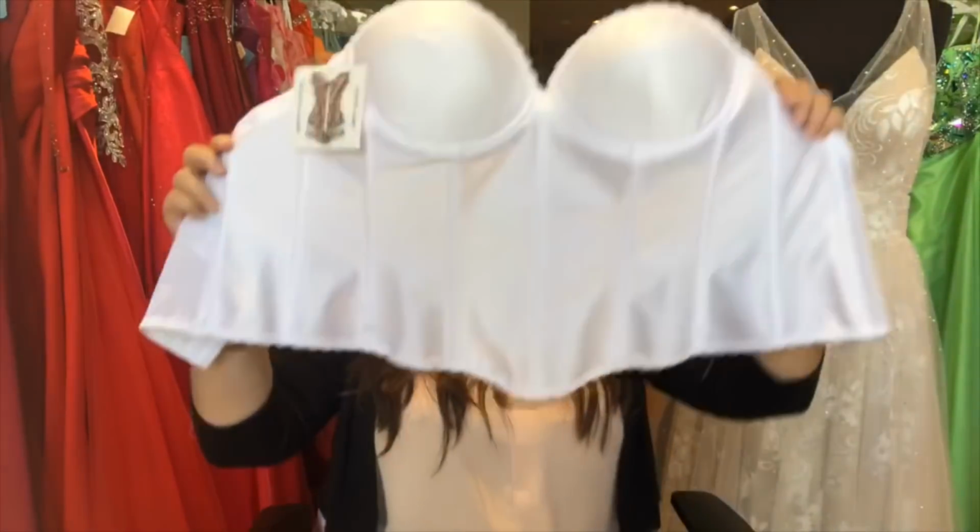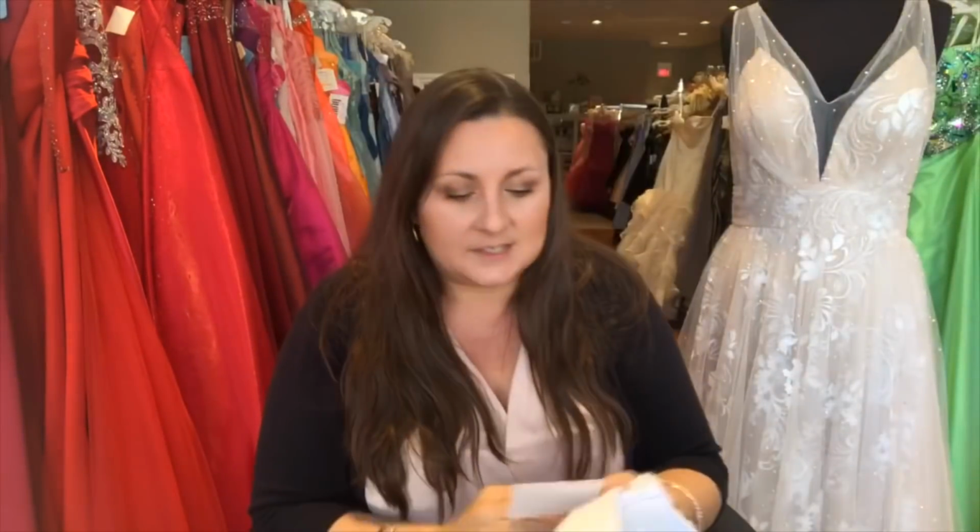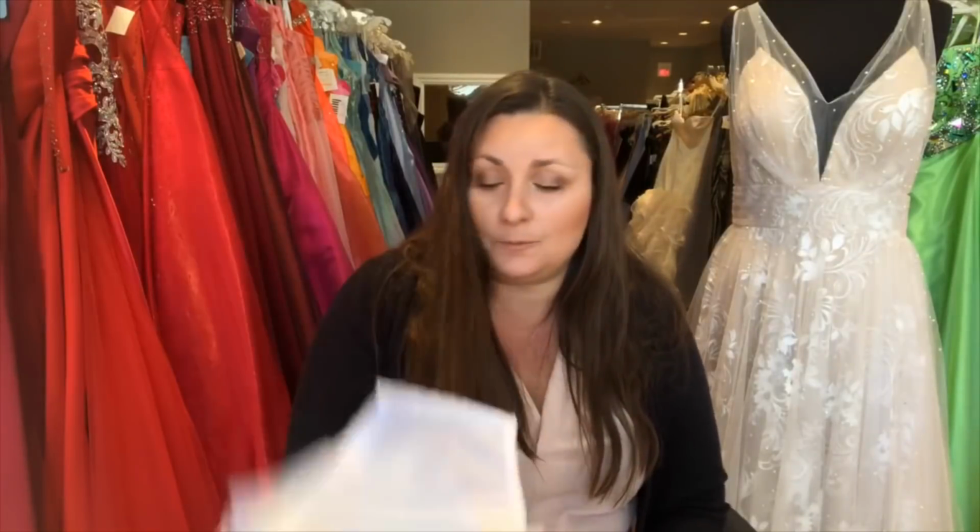So this is one of them. Now, this is how I see it. These may be pricey. They run anywhere from $75 to $150, depending on where you buy them, what size they are. And I see it this way: it's an investment, not just in your dress. I'm going to just wear the dress one time. You can wear this again.